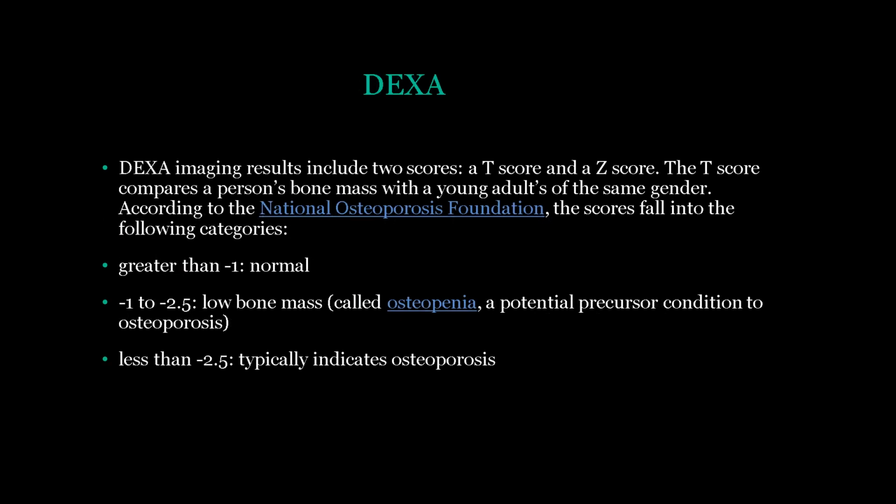Now, the DEXA includes two scores, a T-score and a Z-score. The T-score compares a person's bone mass with that of young adults of the same gender. According to the National Osteoporosis Foundation, the scores fall into the following categories.